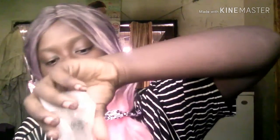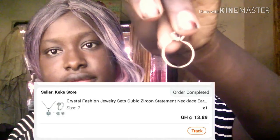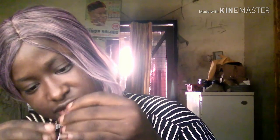And then I got this. It's a set necklace. It's a necklace, earrings, and a ring. You see, this is the ring. I'm not sure this is even going to fit my hands. Is it? Oh, it fits. But it doesn't fit on this finger. It fits on this finger. Anyway, that's it. And then the earrings.